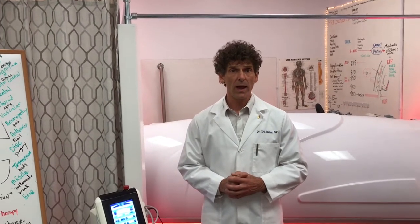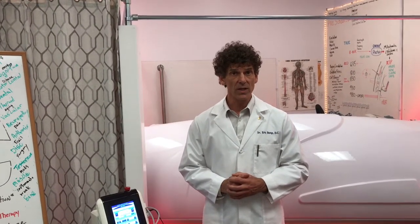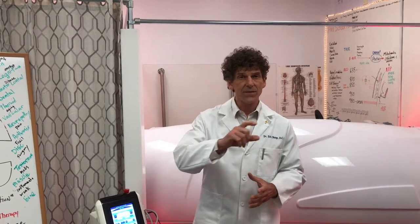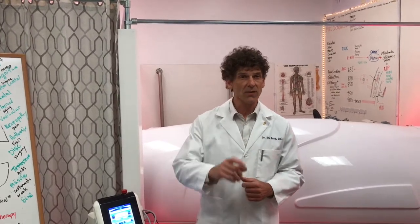With the COVID out there, the strongest defense you have is a very healthy body. And by fighting all that oxidative stress and giving all those immune cells that energy with this red light therapy, you're creating a very strong foundation on which to fight whatever comes along.